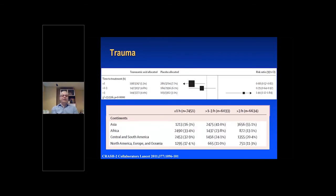The other thing they found was that the time to treatment was very important. You can see up there, if it was given soon after trauma, within an hour, you had a substantial improvement in mortality, as opposed to more than 3 hours, where it actually seemed to be harmful. There are some physiological reasons that would explain that, but that's an important finding.